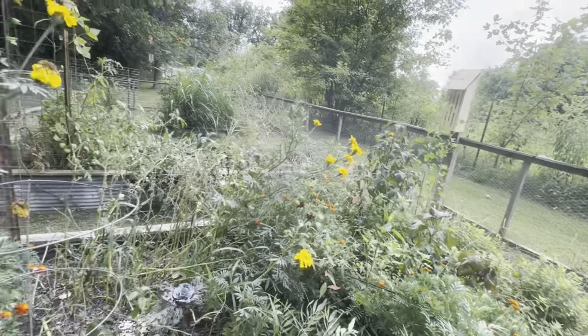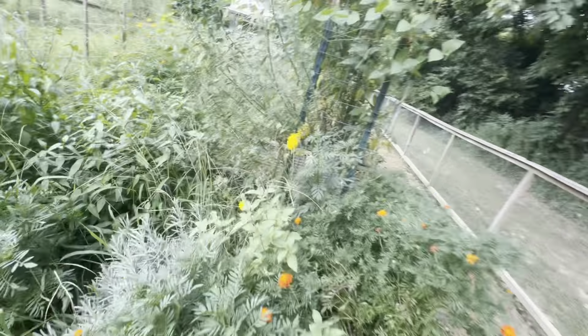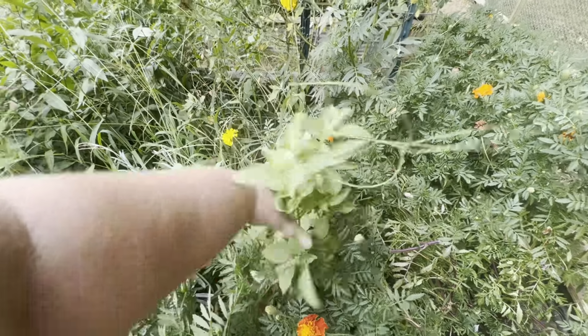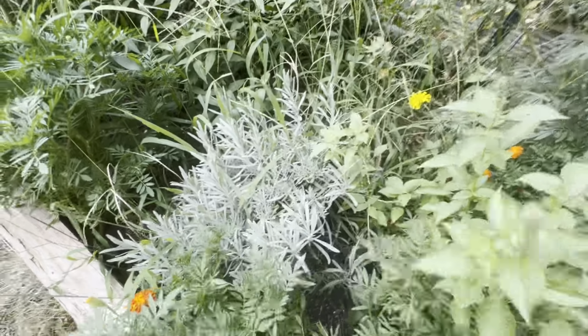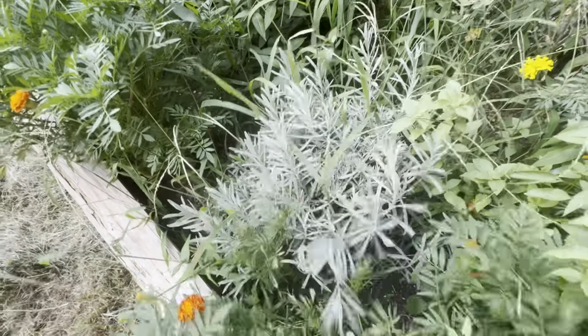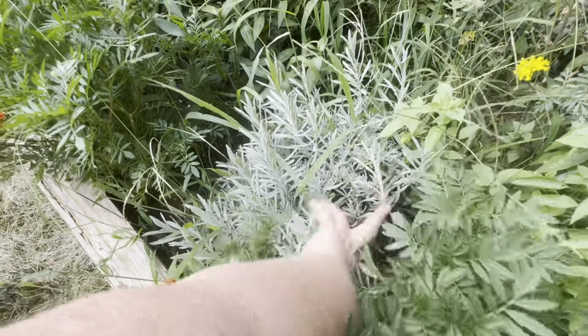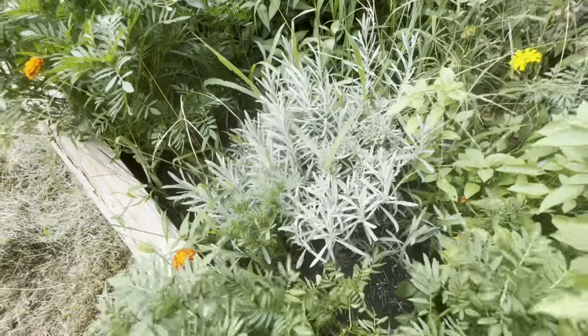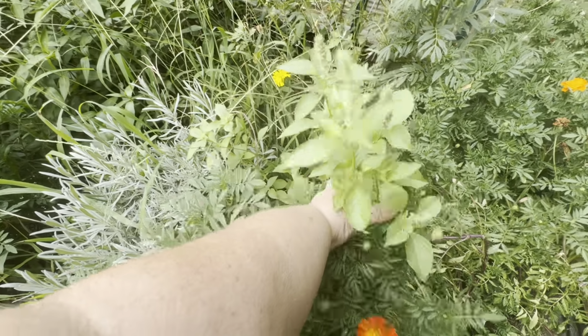Anyway, lemon balm. I said lemon balm. Lemon basil. I've got some lemon basil over here that is about to seed. I need to really get some of that. There's weeds. There's my lavender plant. I have a lavender plant in here. And this smells so good.